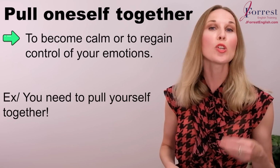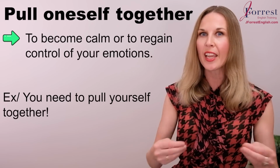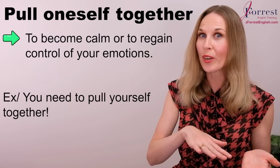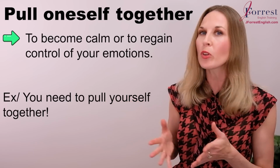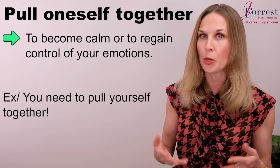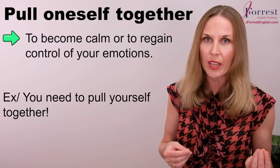Number 6, to pull oneself together. This means to become calm or to regain control of your emotions. Calm down, calm down, calm down. So let's say your coworker made that angry or rude or mean comment towards you in front of everyone else, and you became very emotional. You became very upset or very agitated or very angry even.